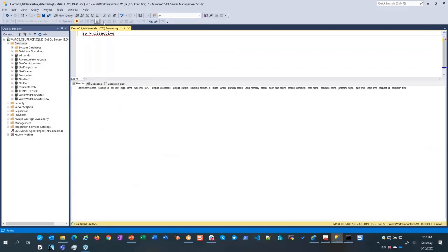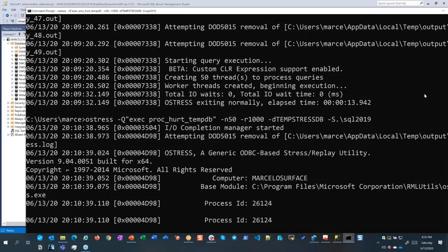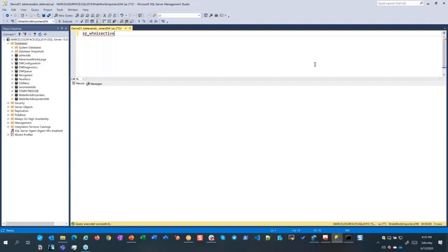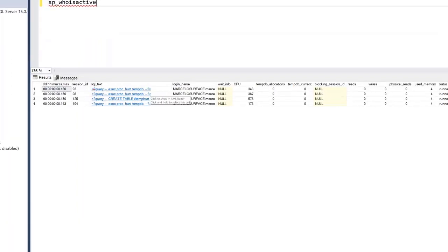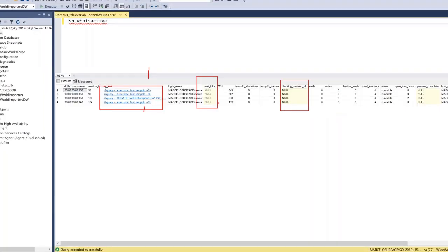Oops, sorry, forgot to. Okay, there you go. I think it's done. Yeah, it's done. Let me run it again. So you do have 2 sessions here. Exec proc hurt, 3 sessions running the hurt procedure. Actually 4 sessions, but you don't see a block, and you don't see wait info as well. Remember that when we didn't activate that feature, you had the wait there. There's no wait here. Nice.